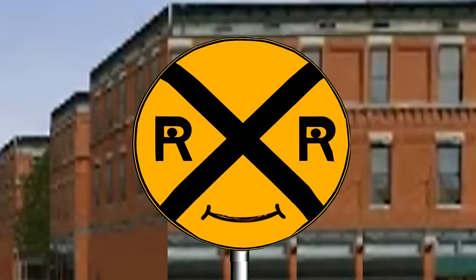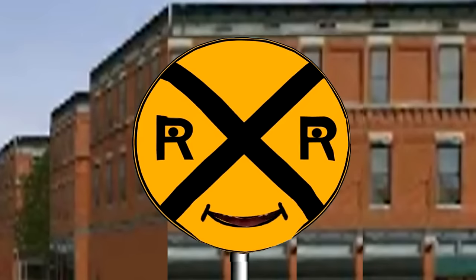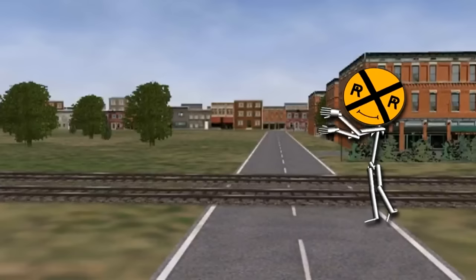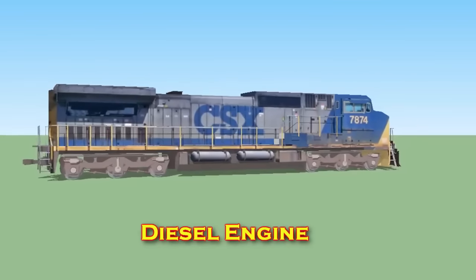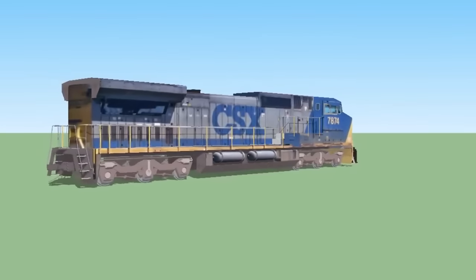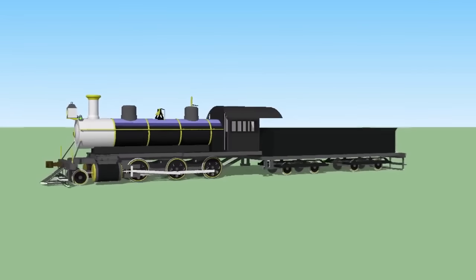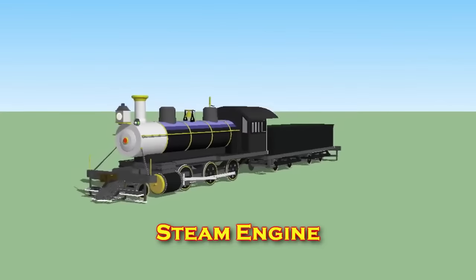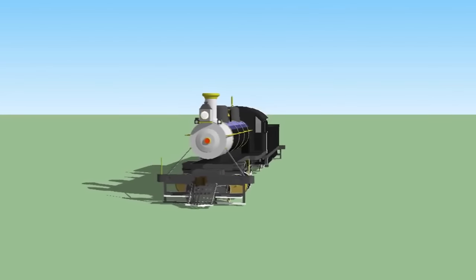But I figured you might also want to know what all those different cars are that you see a big engine pulling in a freight train. I can show you. Just look. At the front, you've all seen the big diesel engine. It's big and powerful, and it pulls all the cars behind it. And here's what used to pull train cars years ago. It's a steam engine. Instead of a diesel motor, it uses steam to power its big wheels.